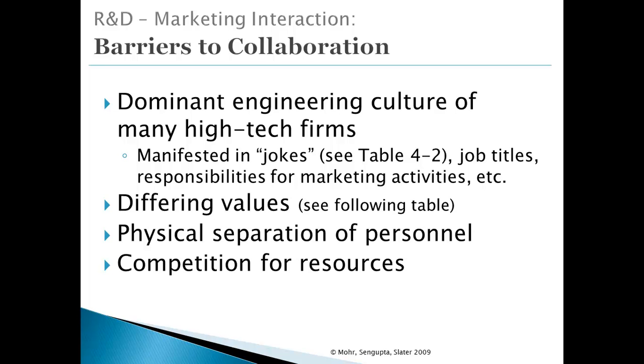Other jokes appear on page 123, but again, what I highlight here is that these are really an indictment of an engineering-oriented culture. In fact, people who are oftentimes charged to engage in marketing activities are engineers who have never had any formal marketing training whatsoever. And oftentimes being moved into marketing is not considered to be a promotion.